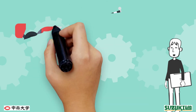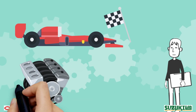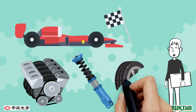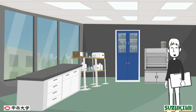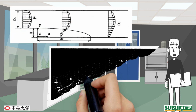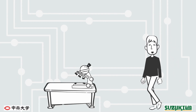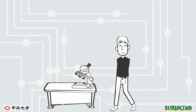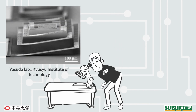When I was in junior high and high school, Formula One car racing was very popular. I had a vague interest in automobile mechanisms and fluid dynamics. In the university graduate school, I joined a laboratory specializing in fluid dynamics. One day, at a university open campus, I went to see a lab in the same department that specializes in micromachines. When I looked into the microscope displayed in the hallway, I saw an extremely small and sophisticated microstructure that was invisible to the naked eye.